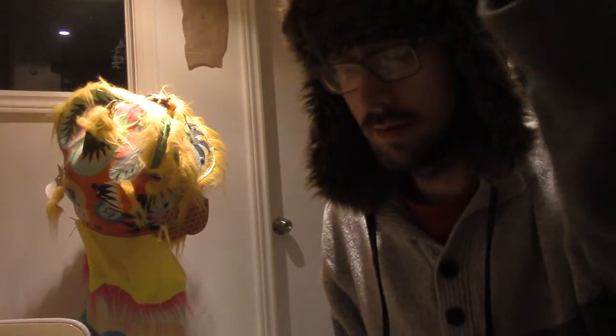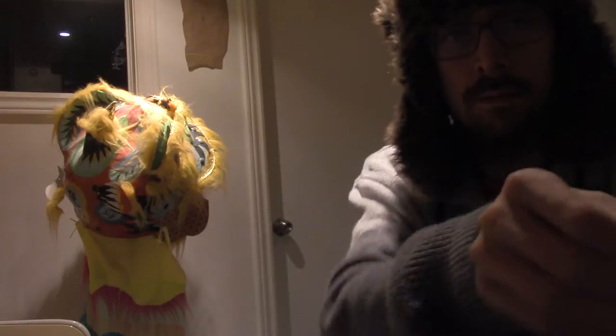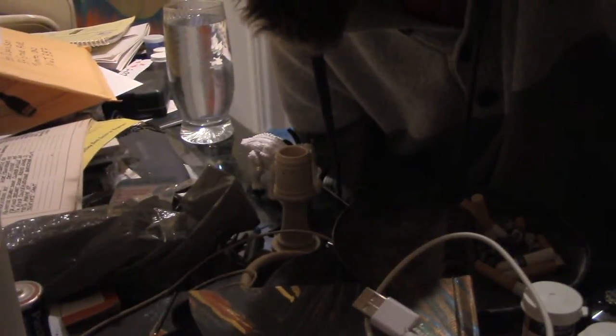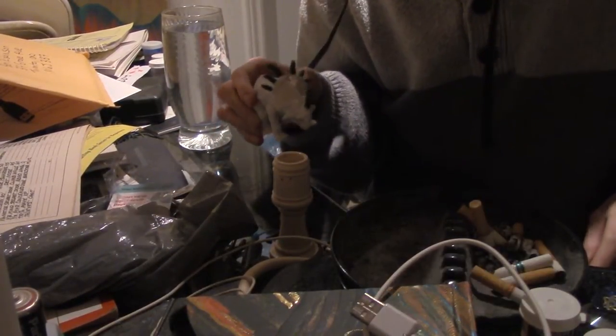Hello. Today we are going to focus on the inner workings of my room. If I may dare say, studio. It's funny. Okay, so, yes, what do we see here? Do we see the dinosaur? Oh yes, we see the dinosaur.